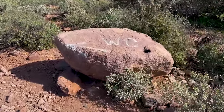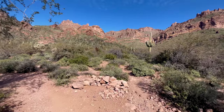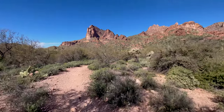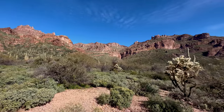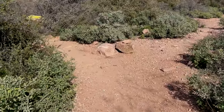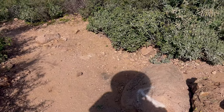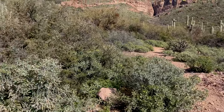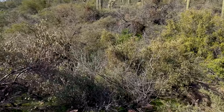Can't make it too much clearer than that. WC, Wave Cave. Here's another fork in the road. You're gonna wanna go to the left. If you start heading down a trail over here after that fence and you don't see these arrows, you might be on the wrong track. So see, there's another trail splitting off that way. And you wanna stay to the left. Follow the rocks.